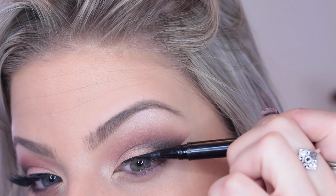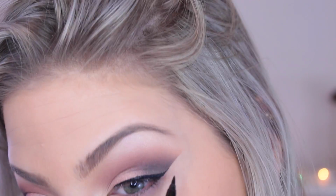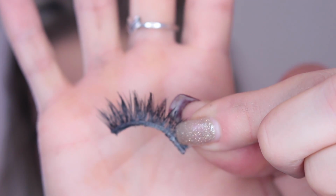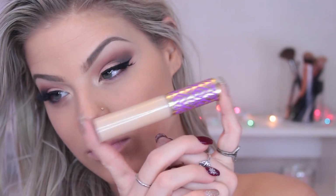So now going in with some mascara, I'm just applying a thin coat. This is the L'Oreal Voluminous. And then I'm going in with some lashes. These are the House of Lashes Iconic Minis.